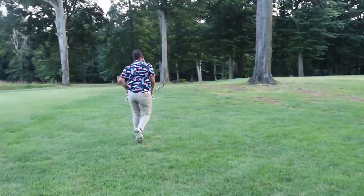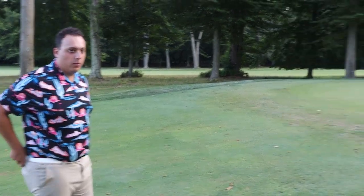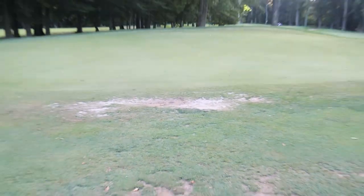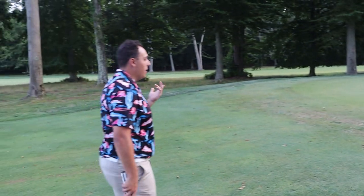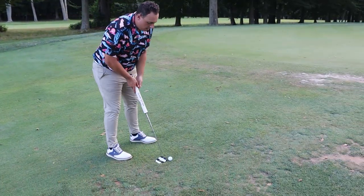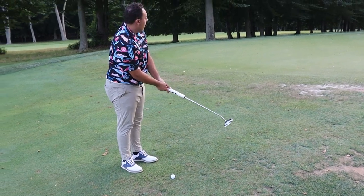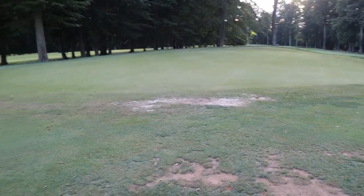So let's see what we could do. All right, can I take a little Rick Shields approach and putt it? I mean, I don't know what that is in front of the green. It's terrible. Gonna try and putt it. Probably should take the aerial approach because of that, but I just wanna keep it on the ground. Gonna be bouncy as all heck, but should break a little left once it gets up there.